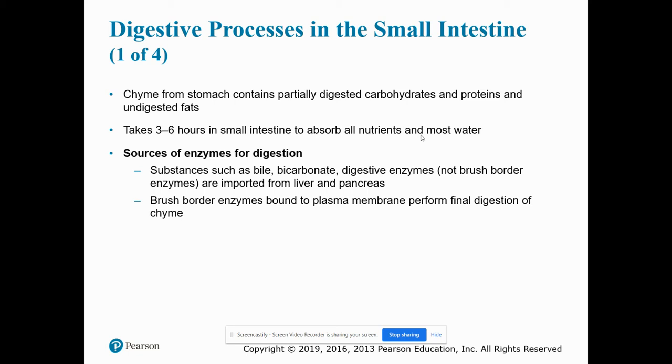And then the sources of enzymes for digestion include substances such as bile, bicarbonate, and digestive enzymes, and these are imported from the liver and the pancreas. And then brush border enzymes bound to plasma membrane perform the final digestion of chyme.